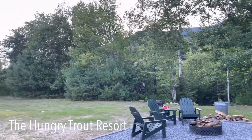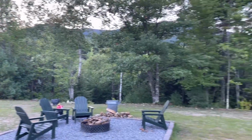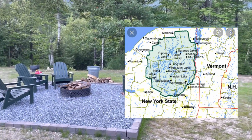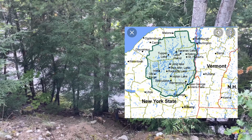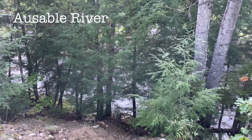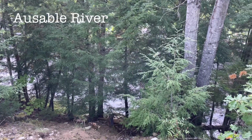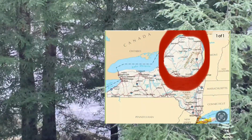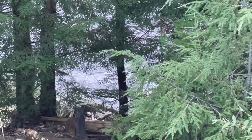Let me give you some fun facts about the Adirondacks. It's approximately 6 million acres. It's so big that you can put Yellowstone, Everglades, and the Grand Canyon inside it. It's actually bigger than the state of Vermont, and it's 1/5 the size of the entire state of New York.